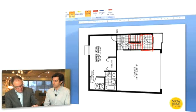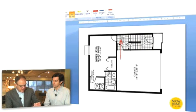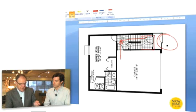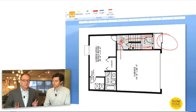It also means that you're only going up half a flight. In this situation, you're actually coming in from grade, which is the garage, and going up half a flight of stairs to the foyer. So that means there's another half a flight of stairs up on the outside of the house, and then you're able to continue up. So you don't have that rather daunting 10 or 11-foot straight run of stair that goes all the way up.